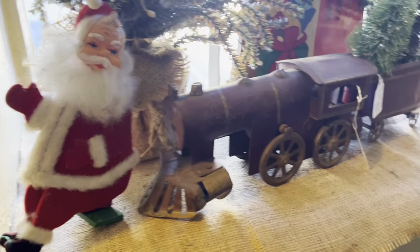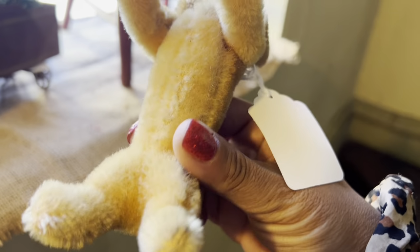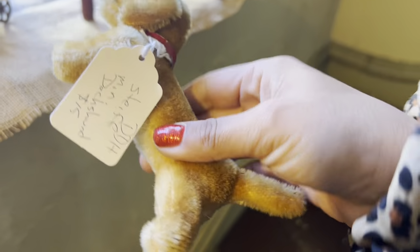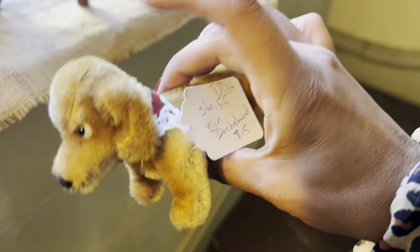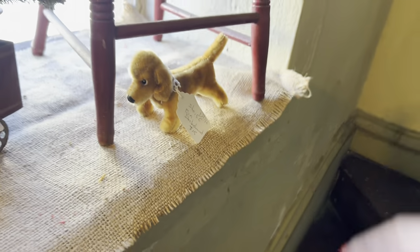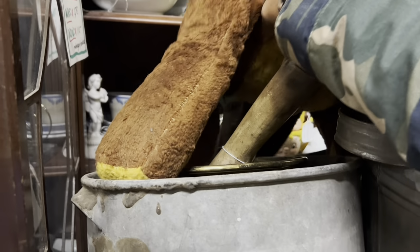I also couldn't help but notice this little mohair dachshund. It says Steiff. I'm not sure if I trust that it is. That is pretty adorable. It's only 15 too. That's a really fair price. I'm gonna go upstairs, which is where I get into the most trouble usually, and then finish up on the bottom level. What's this guy?